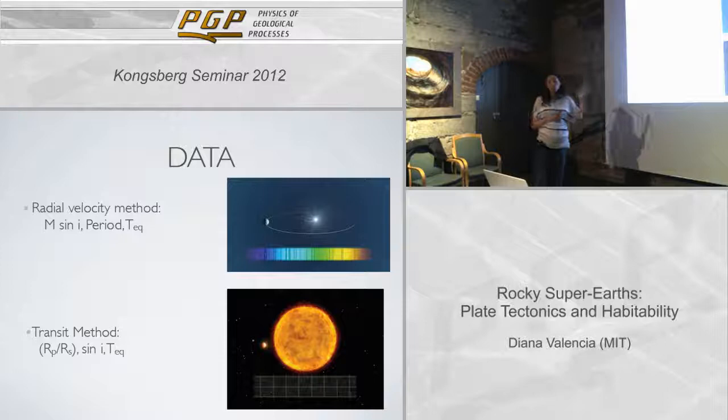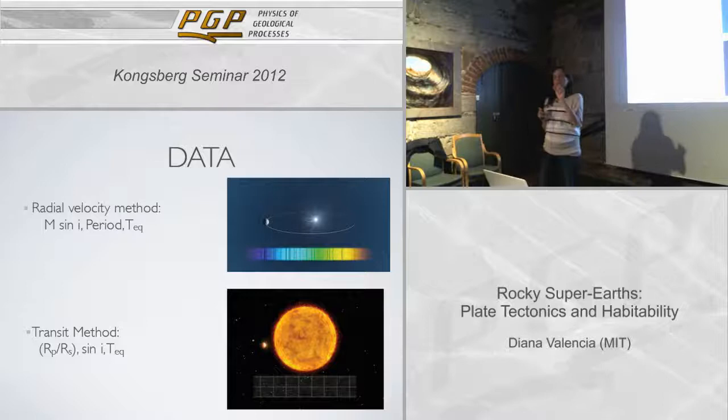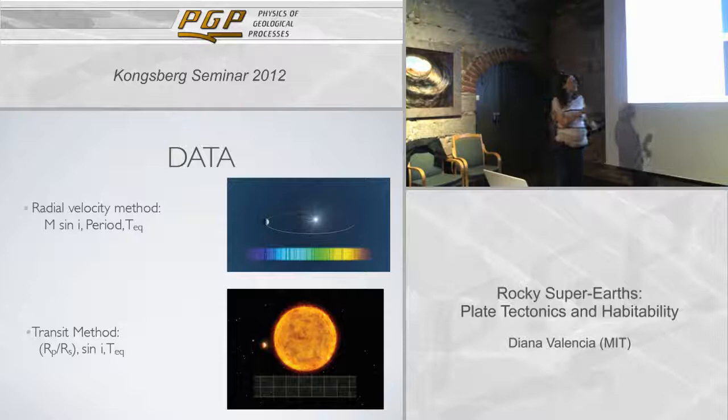There are two very successful methods of discovering these planets that gives us certain data. So the first one is the radial velocity method, by which neither of the methods actually directly detect the planet. You see the indirect effect on the star. So in this one, you exploit the fact that the planet tugs and pulls the star due to gravity, so that the star moves away from you and towards you, so that when you take the spectrum, you see this wobble.